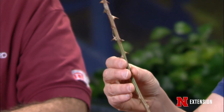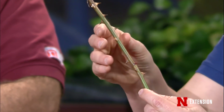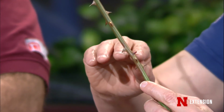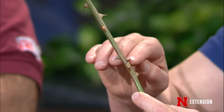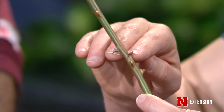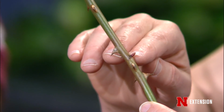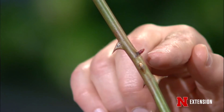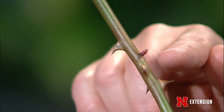Then if I take a little bit closer look, I can see where there is a new shoot coming. I'm going to turn that a little bit so you can see it better. There, you can see it a little bit better now. This is where a new shoot is coming, and there's going to be leaves on this in another week or so. So I would want to cut right above that at an angle, and then my new growth is going to come from this shoot, okay?